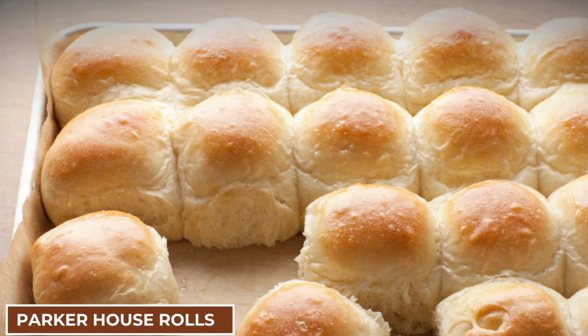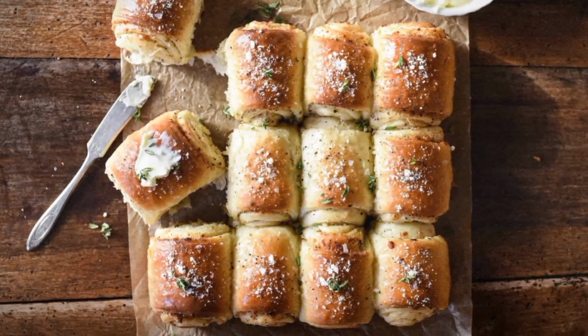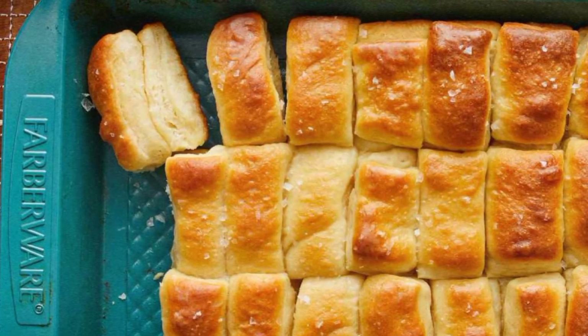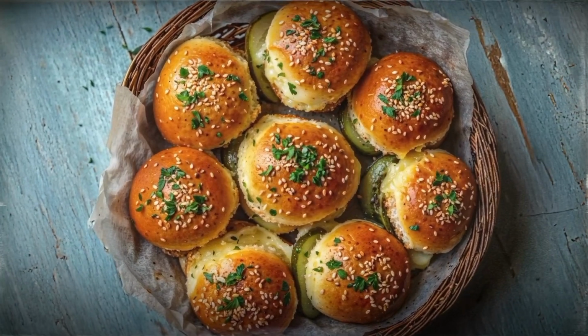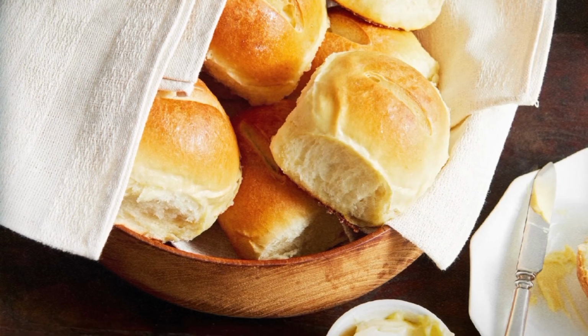Parker House rolls. Soft, buttery, and irresistible. Parker House rolls were a staple on Christmas tables. Served warm and slathered in butter, they were perfect for sopping up gravy or making mini sandwiches with leftover turkey or ham. How many rolls could you sneak before anyone noticed?